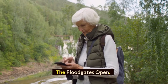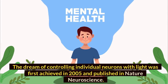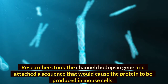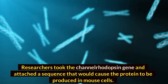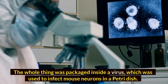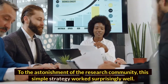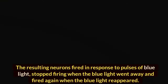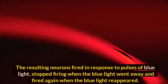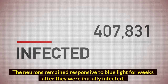The floodgates open. The dream of controlling individual neurons with light was first achieved in 2005 and published in Nature Neuroscience. Researchers took the channelrhodopsin gene and attached a sequence that would cause the protein to be produced in mouse cells. The whole thing was packaged inside a virus, which was used to infect mouse neurons in a petri dish. To the astonishment of the research community, this simple strategy worked surprisingly well. The resulting neurons fired in response to pulses of blue light, stopped firing when the blue light went away, and fired again when the blue light reappeared. The neurons remained responsive to blue light for weeks after they were initially infected.